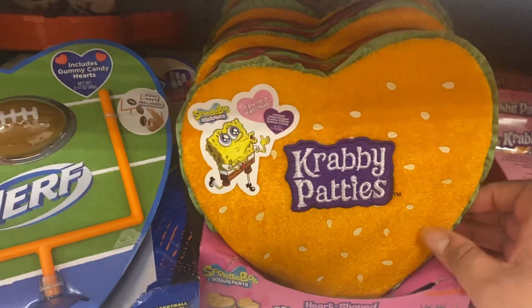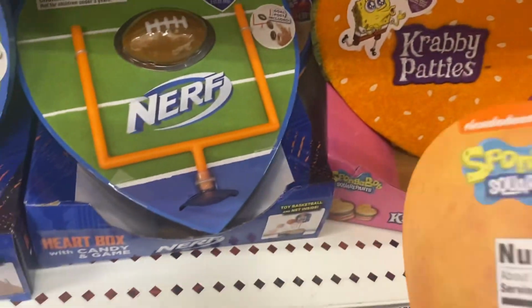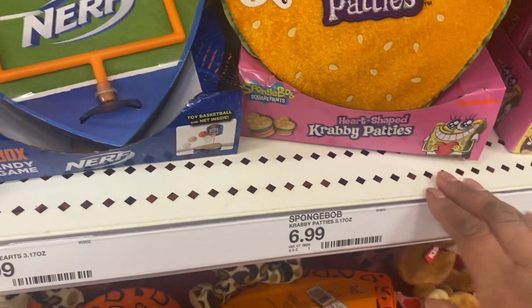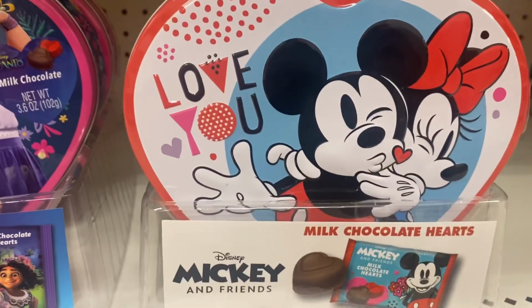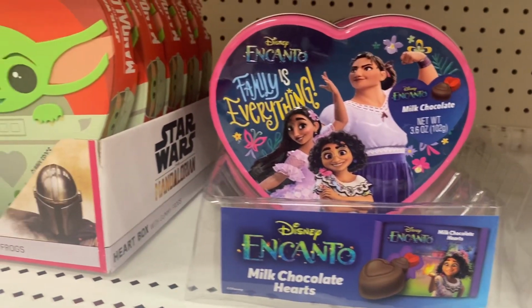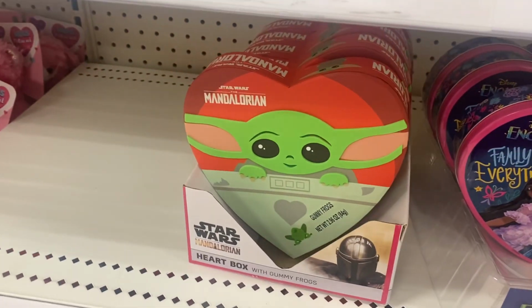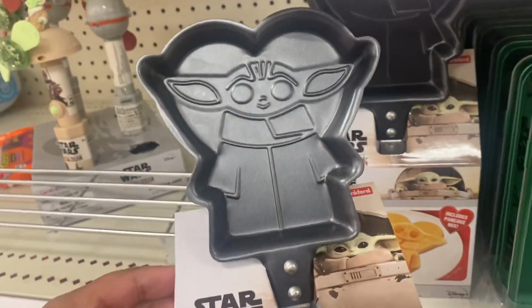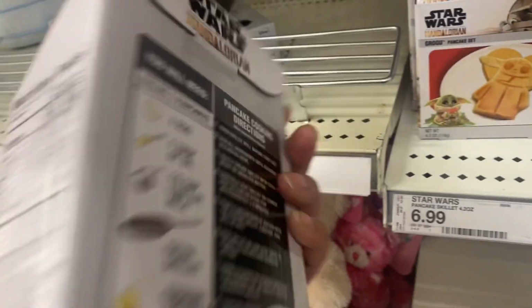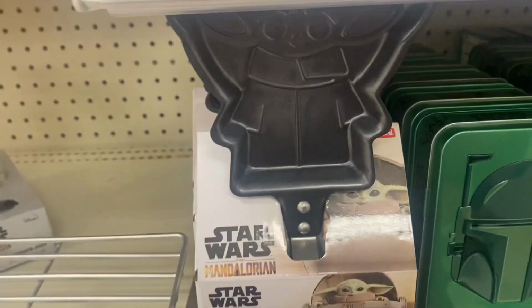They also have shaped Krabby Patties from SpongeBob. They're a ketchup for $6.99. They have the Mickey Mouse candies. Oh, it's a chocolate. Encanto. Yoda. My son's favorite. Oh, to make your pancakes in the shape of a Yoda and a heart. This is cute. And it has the little pen. Oh, that's cute.